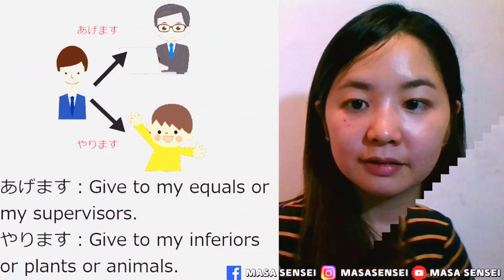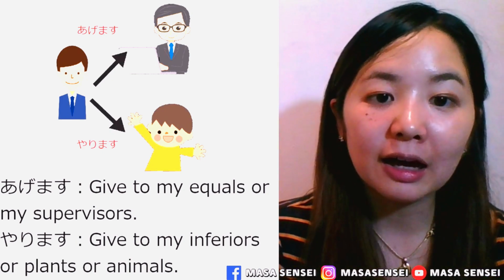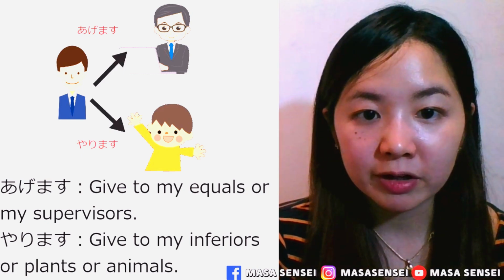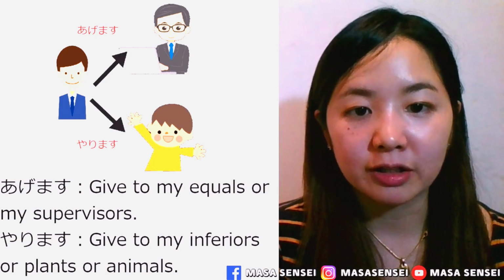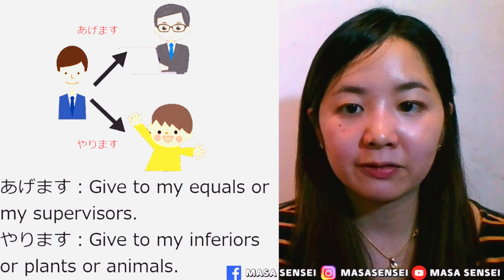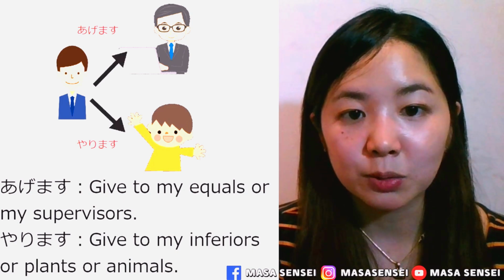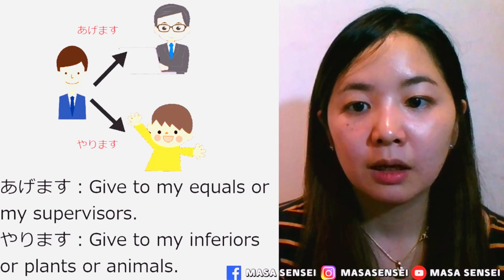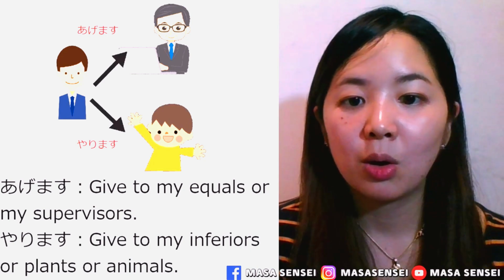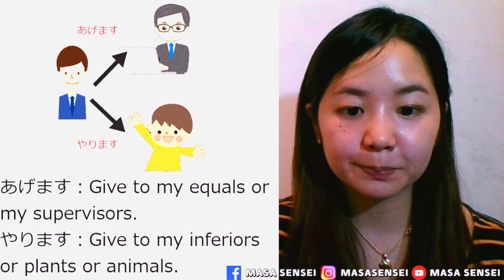Let's go. So we will start with あげます and やります. Both mean give. However, it will change according to who you give the thing to. For example, if I give something to my equals or my superiors, I use あげます. And if I give something to inferiors or plants or animals, I use やります.